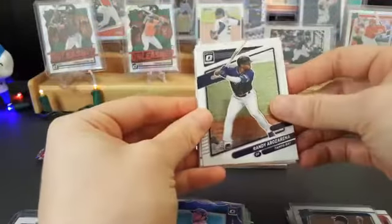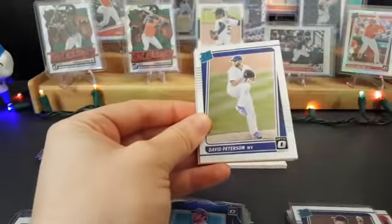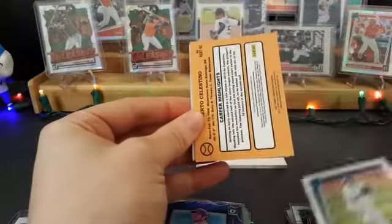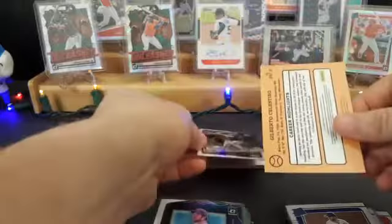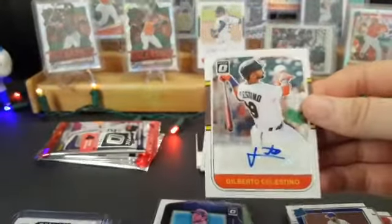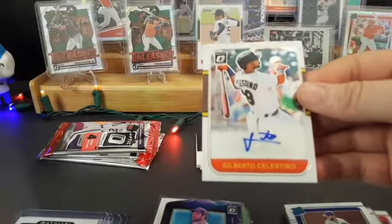Next pack, leading the way, Randy Arozarena for the Tampa Bay Rays. Then we have rated rookie, David Peterson, New York Mets. Turned around, that's always good. Going to the Twins here. On the 87 throwback, Gilberto Celestino.